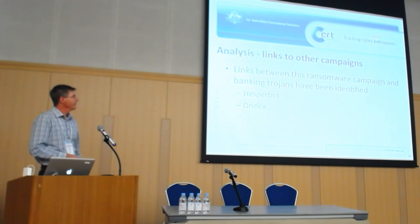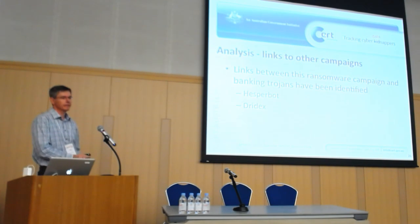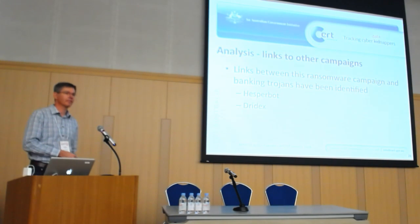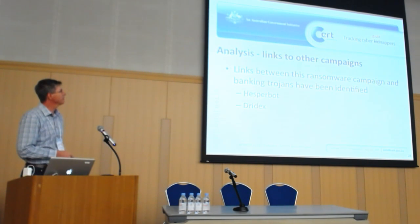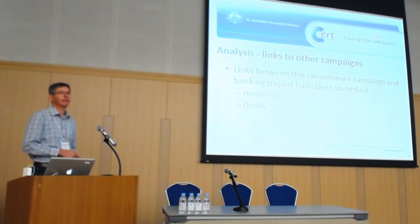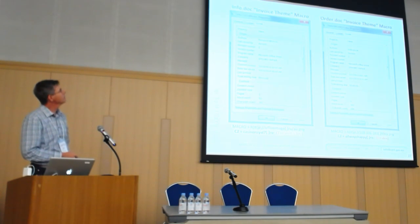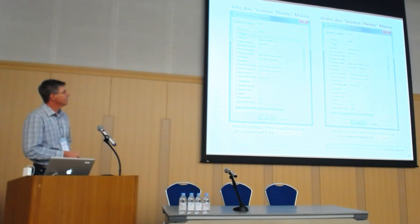Another thing that we discovered during the analysis of this particular campaign was that there were links between the ransomware and banking Trojans. So we were able to identify that these two banking Trojans, Hesperbot, which is actually very early, and Drydex, which is a more recent one, were most likely created by the same group as the ones that created Torrent Locker. So as an example, Drydex also uses the Word macro approach in an attachment, as the most recent Torrent Locker did.